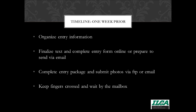1 week prior to entry, organize all entry information. Finalize your text and complete entry form online or prepare to send via email. Complete your entry package and submit photos via FTP site or email. Now, just keep your fingers crossed and wait by the mailbox.